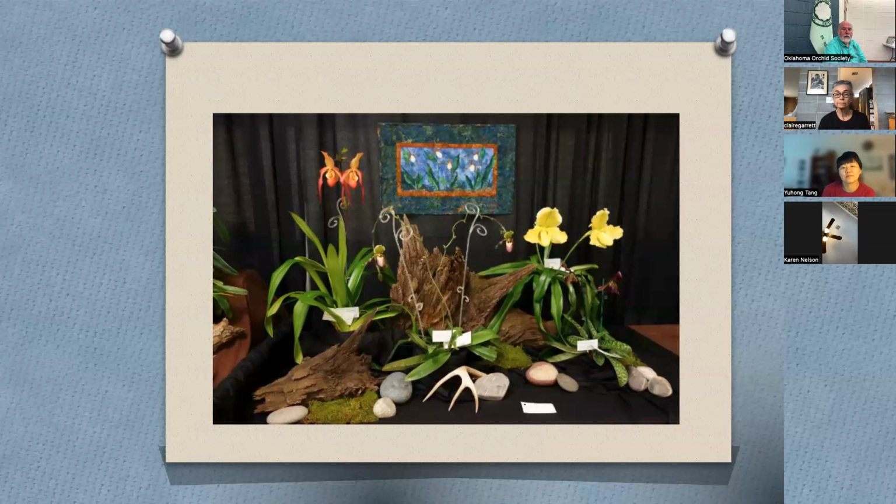My only thing is I love the driftwood and a little bit of moss, but I don't think we necessarily needed the stones and the deer antlers. So, I mean, we're just trying to be critiquing here, and I'm just saying I love the driftwood. I love the way it's laid out.